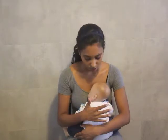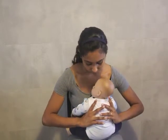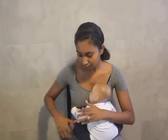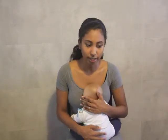Baby is an active parent clinger. We know this because when they're born, they keep their hands and their legs, their legs actually face inwards, their feet face inwards. It shows that they like to cling on. Very similar to monkeys or koalas, we are active parent clingers. We like to cling on to our parents.